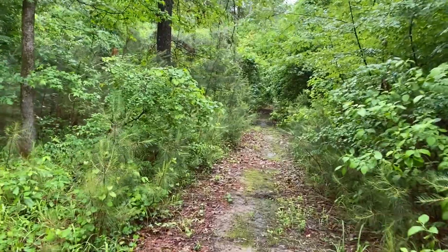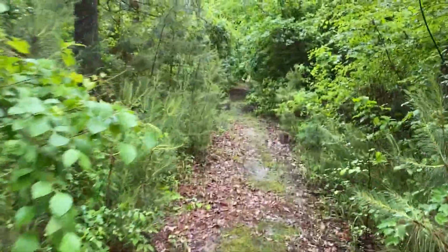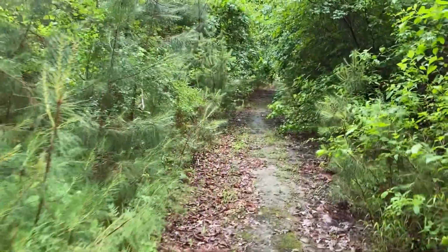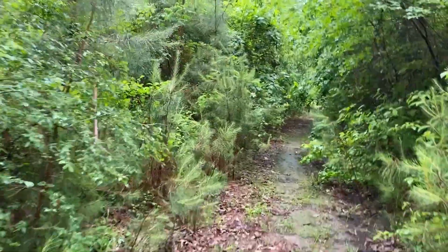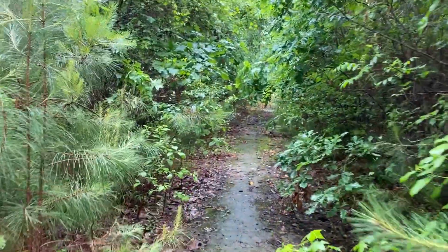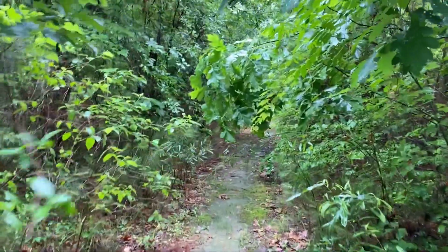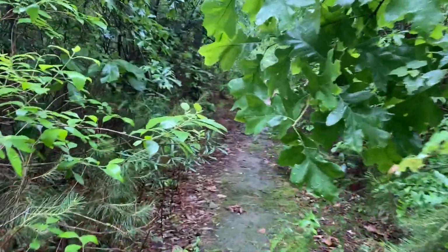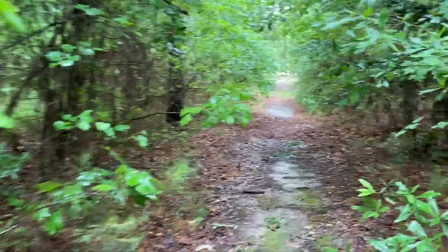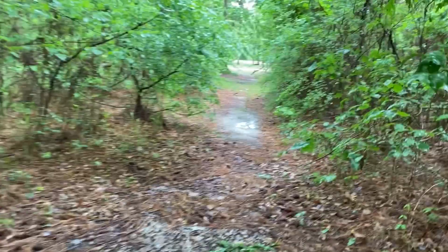Now there's one site here on the campground that has a nice little feature. It has a nice little connection to a hiking trail, a walking trail that goes in through the forest and around the campsite. And it is also accessible to site number 22 via this nice little secluded trail. And as you follow along with me, you'll see we'll pop right out into site number 22.